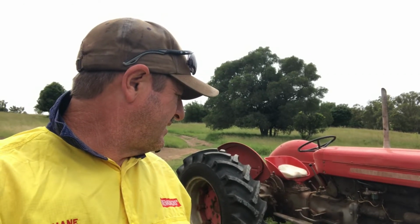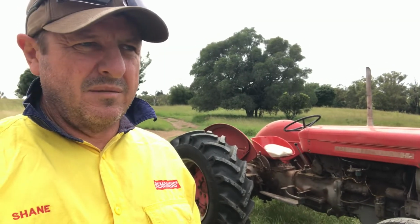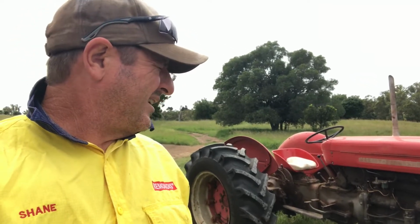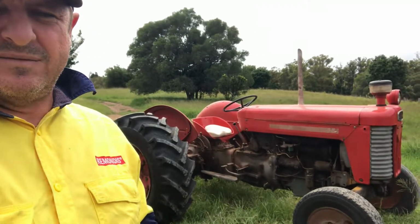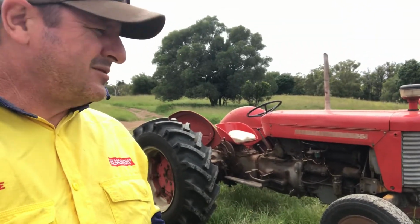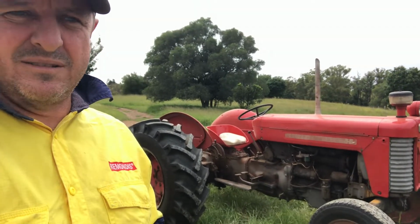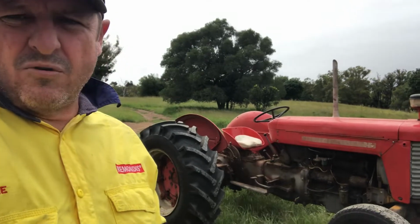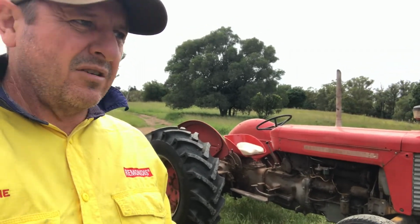And yeah, it hasn't been a bad old tractor, but we need something a bit better, to be honest with you. But you know, I think it's a 58 or a 59 model, so for the money and how old it is, it still doesn't do a bad job. It's good for slashing. But yeah, we'll just do a quick walk around, and then I got the slasher on there.